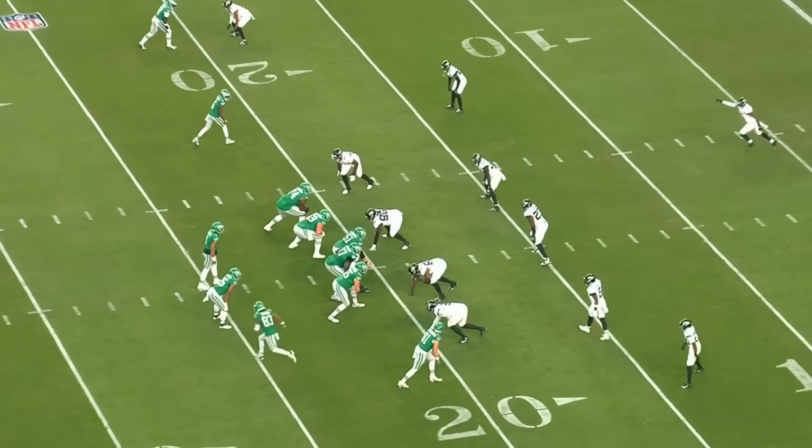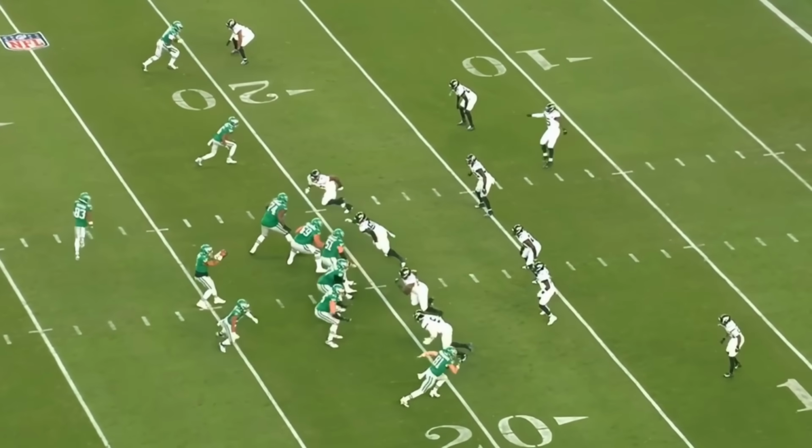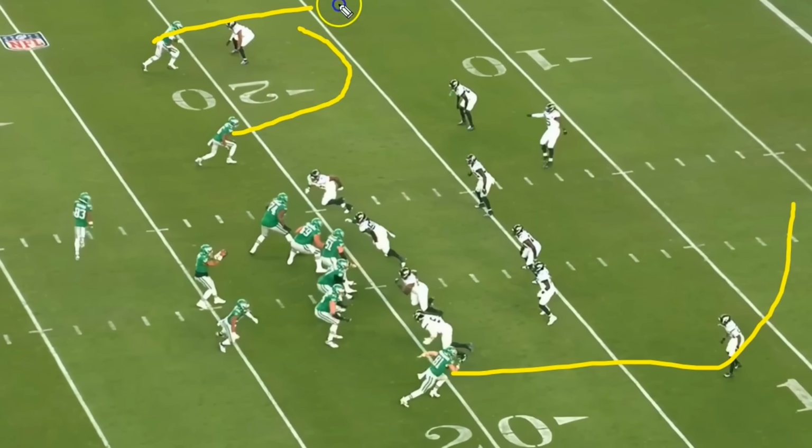Now, I want you guys to think about something that happens within this play. So the quarterback's going to snap the football here, and as soon as he snaps the football, you're going to have a tight end running a route. You're going to have these wide receivers running routes as well. You got a guy coming out the backfield. And you got Saquon Barkley that's going to end up running a route as well. So you're going to have five guys running routes, and you're going to have a true five-man protection.